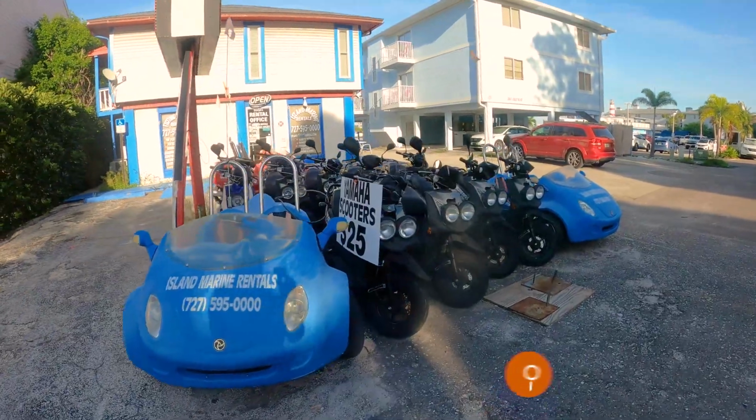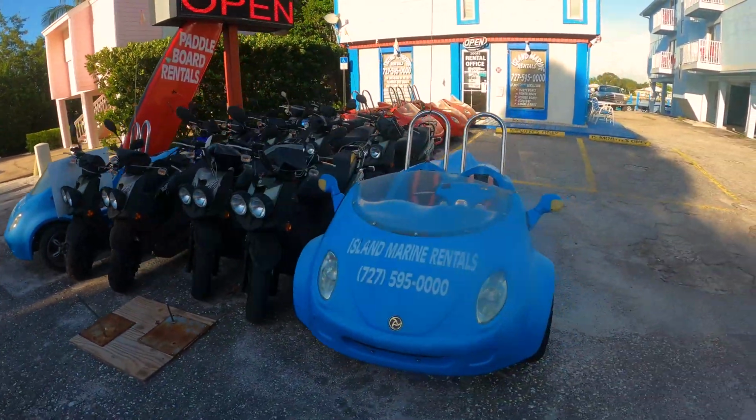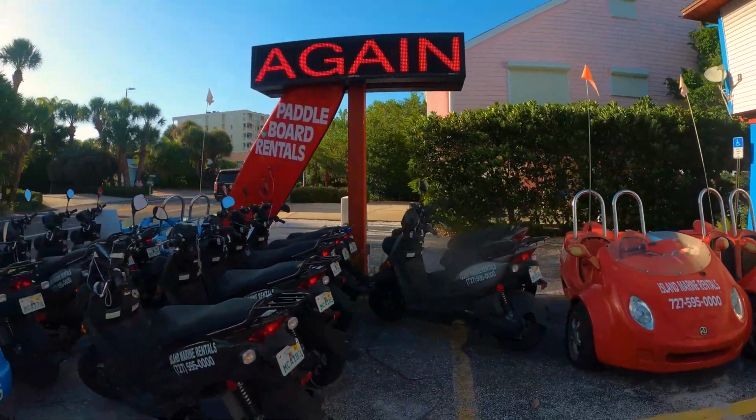A great way to travel around these coastal communities is on a moped or a little beach buggy that you can rent from Island Marine Rentals. You can also rent boats, kayaks, bikes, and paddle boards here.